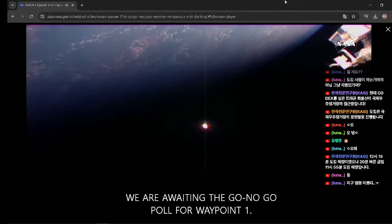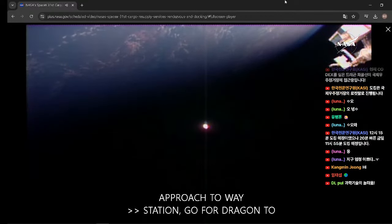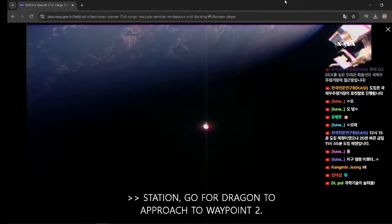Station Houston, space to ground 2 for Dragon. MCCH is go for Dragon to approach to waypoint 2. Got to go.